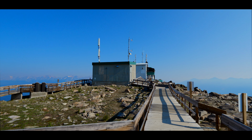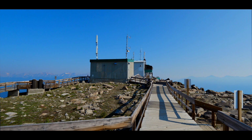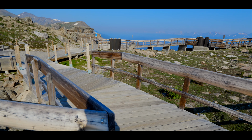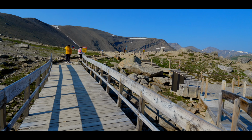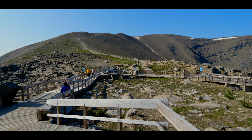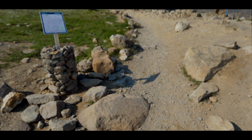So guys, this is the main station. We landed from the Skytram here and now we are walking through this boardwalk. This boardwalk is not like the boardwalk at Banff. Here the boardwalk is very limited. Now I'm walking on the gravel road.